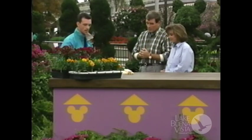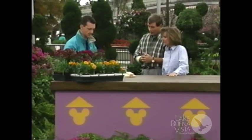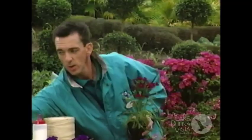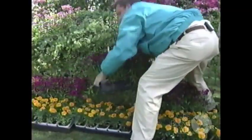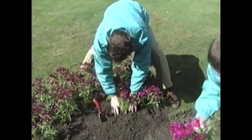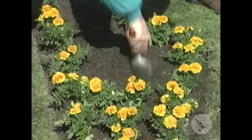What kind of plant material do we use? Once we've got a design, that's a good start. Basically, anything with color. What you want to use is things like this. This is dianthus, isn't it? Beautiful. And marigolds, too, my favorite. They're easy to maintain, they're colorful, they bush out and fill in. It's a striking color. You want the smaller, stockier plants with lots of blooms. That's what you're after.